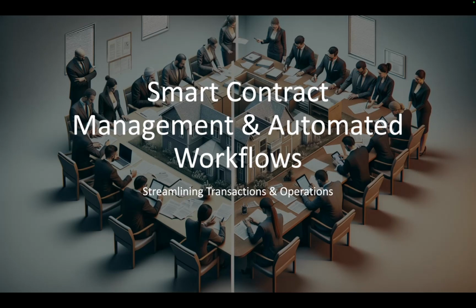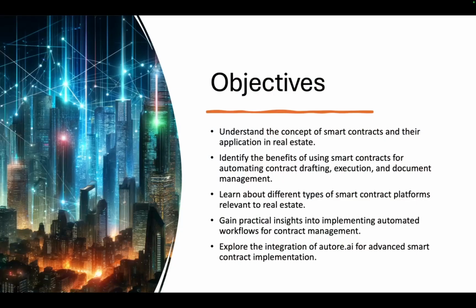So yesterday, we also covered negotiations and deal closing. So if you do want to know more about negotiations and how AI can empower the deal closing process, have a look at day 51. But let's focus on smart contracts and automated workflows.